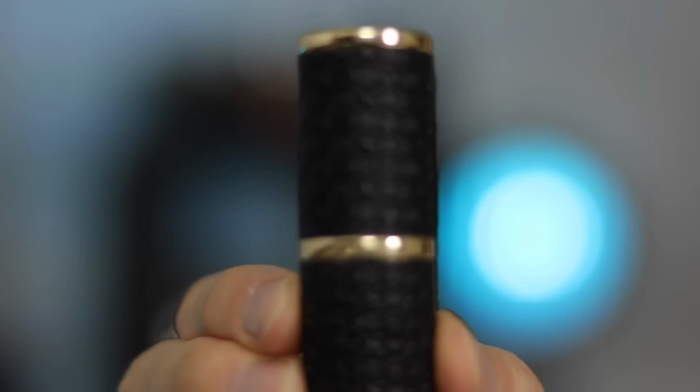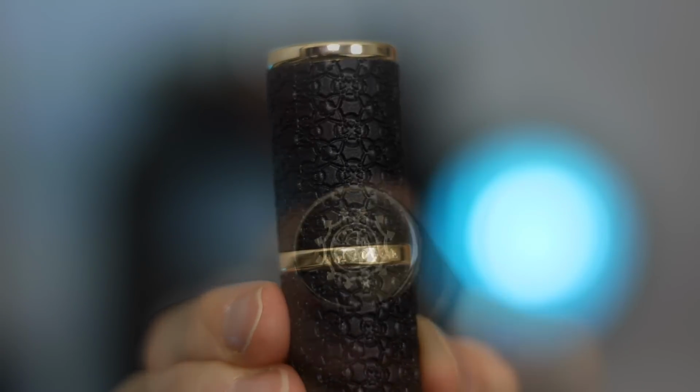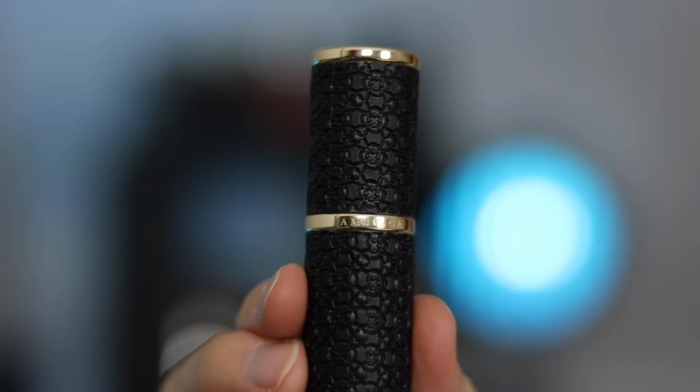And I just want to show you the atomizer of this. I'll just punch in for a little close-up. It's gorgeous detailing on them. We have the Amouage name on this gold banding here, and the Amouage logo on the top, and then a really nice atomizer. Great feel to these. This is kind of a rubber detailing. So yeah, gorgeous gorgeous little atomizers there.